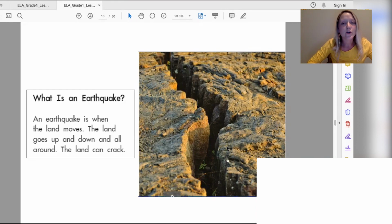Now, I want you to draw your own picture that might represent a flood that we heard so far in the story. Go ahead and take some think time. I bet you have some great ideas. I'm going to draw a cloud with a lot of rain and some sweeping floodwaters. But you guys probably have your own ideas. They're wonderful. Now, let's keep reading on to find more information.